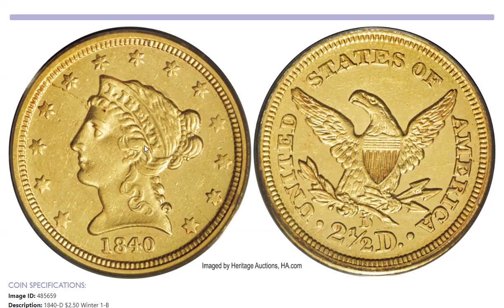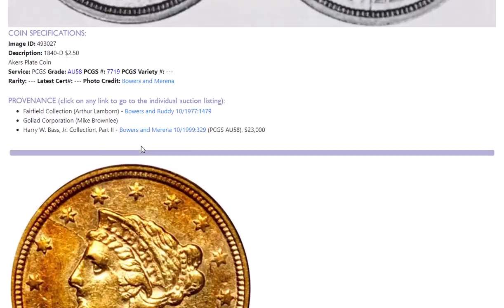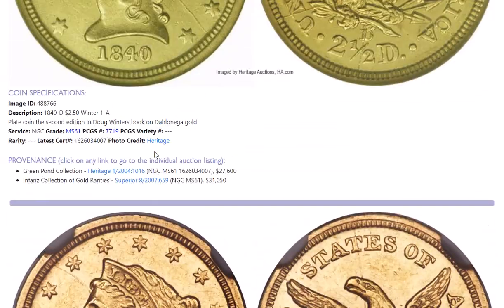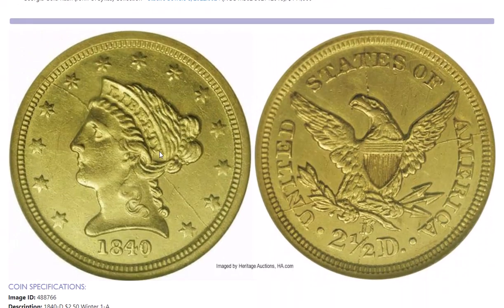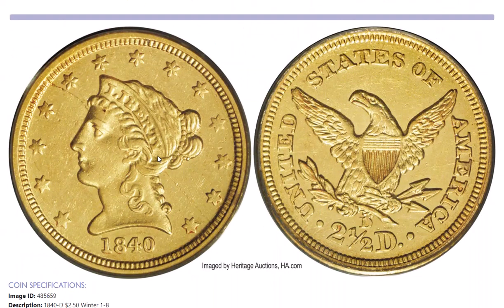The way that people collect, they have different preferences. Some like perfect surfaces, some like perfect die states. If everybody thought the same way about coins, it would be a very boring hobby. So anyway, this is the 1840D $2.50.